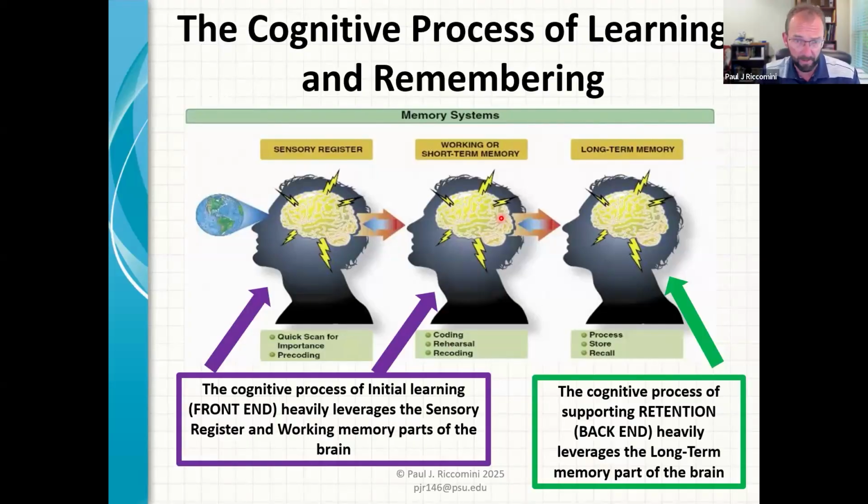So as kids are grappling with information, they start to learn it. Now, as they learn it, it's being moved out of the working short-term memory into the long-term memory. So now we're on the back end. The fancy word for learning is encoding. So when you learn something, it becomes encoded as a schema in the part of your brain that houses memory. So in the morning session, we talked about techniques to help kids keep information accessible. That is for the back end.